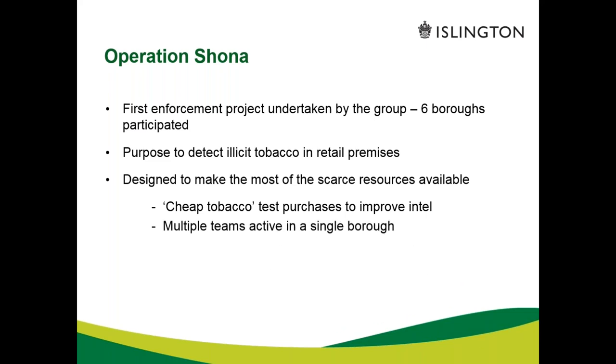We used multiple teams in a single borough, with officers working in each other's boroughs, and that allowed us typically to have three mixed HMRC and local authority teams, and a local coordinator who travelled with the single dog team that we had. This enabled more visits and also simultaneous hits where target businesses were in sight of each other or had linked ownership or something like that.